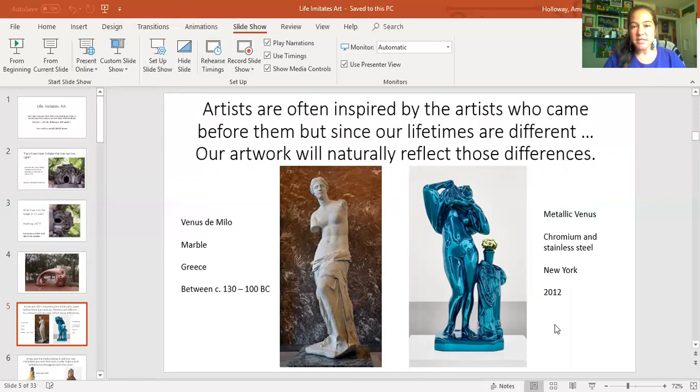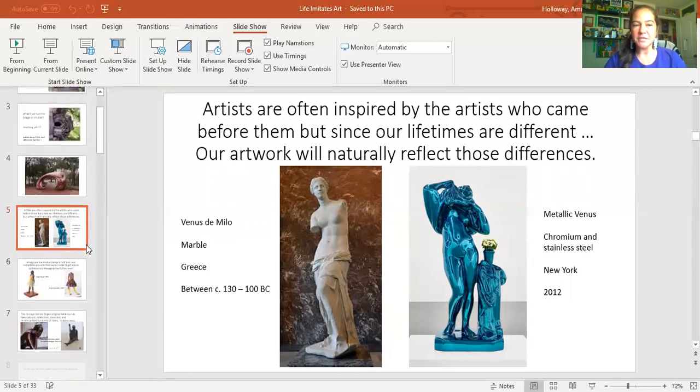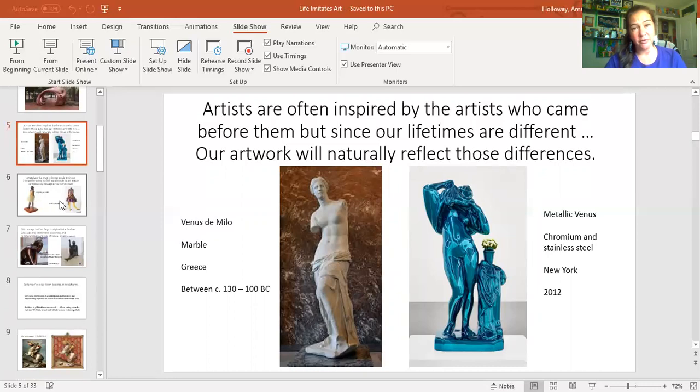It's obvious that Jeff Koons was influenced by the Venus de Milo sculpture for this sculpture of his own, but given that it is 2012, the posture is the same, but the gesture that she's giving and the material she's made out of is going to be a little different because the times are different than they were in 130 BC. I hope you see where I'm going with this.